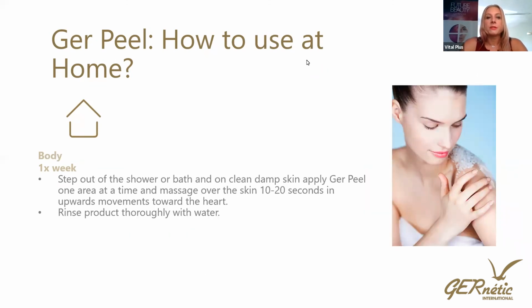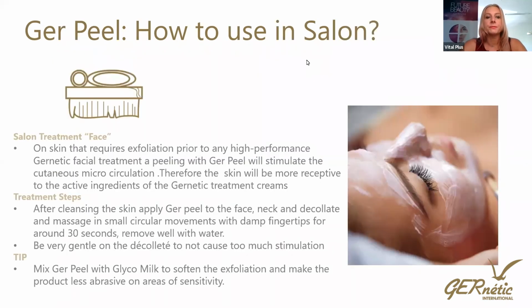Ger Peel, how do we use it at home? On the body once a week. I recommend you step out of the shower or the bath, and on damp skin, apply your Ger Peel one area at a time and massage over the skin for 10 to 20 seconds in an upward movement, working towards the heart. And then once you've completed exfoliation over the whole body, rinse thoroughly with water.